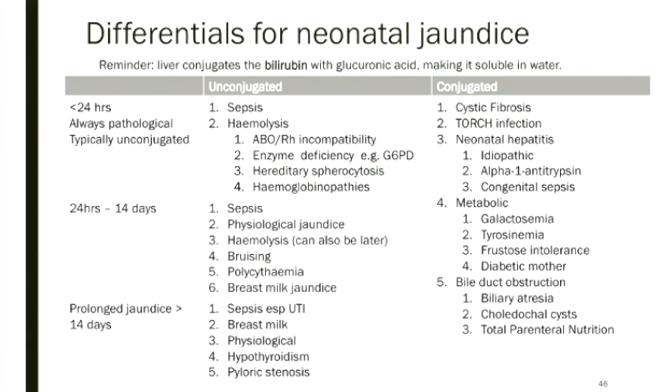And that's the table I mentioned. It's just good to think about, as you can see, unconjugated versus conjugated in the first 24 hours. 24 hours to 14 days, you can see that's where physiological and breast milk jaundice both fit in, or prolonged jaundice could also be breast milk. Because there are physiological causes from 24 hours onwards, it's really that first 24 hours that we worry about. So this is quite a good way of thinking. Not all the causes of jaundice, but the ones you need to think about.